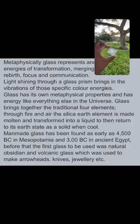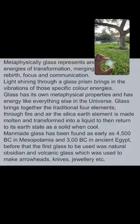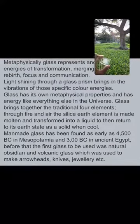Glass also brings together the traditional four elements. Through fire and air, the silica earth element is made molten and transformed into liquid, to then return to its state as a solid when it's cool. Man-made glass has been found as early as 4500 BC, in Mesopotamia and in ancient Egypt. And we're actually going over some stuff with sun breathing, where ancient Egypt has a correlation with glass, which is very important. The first types of glass were natural obsidian, volcanic glass, used for knives, jewelry, etc.